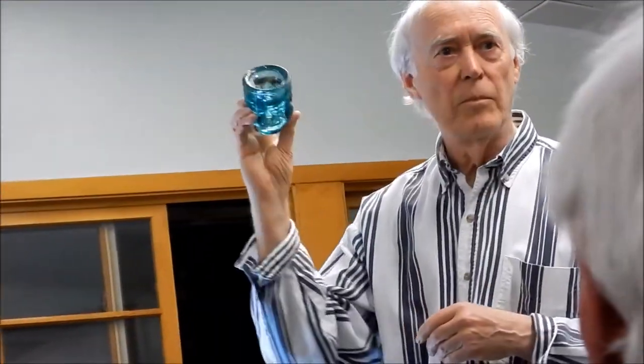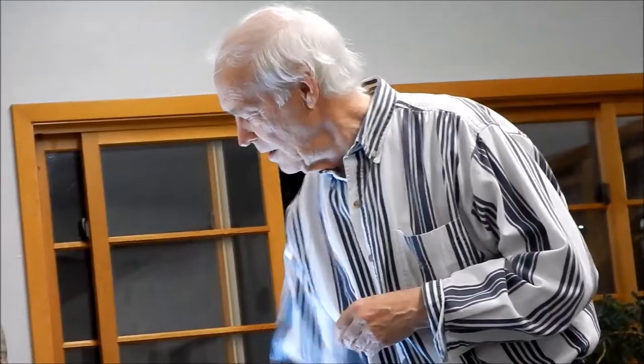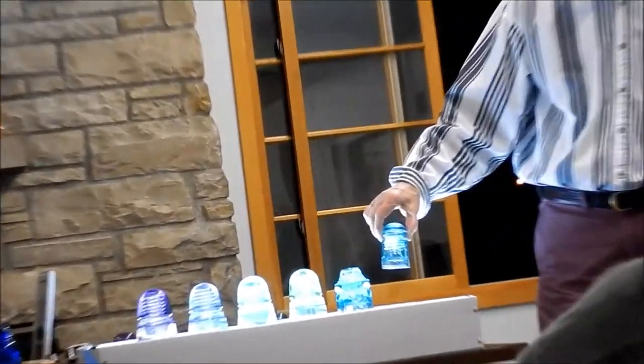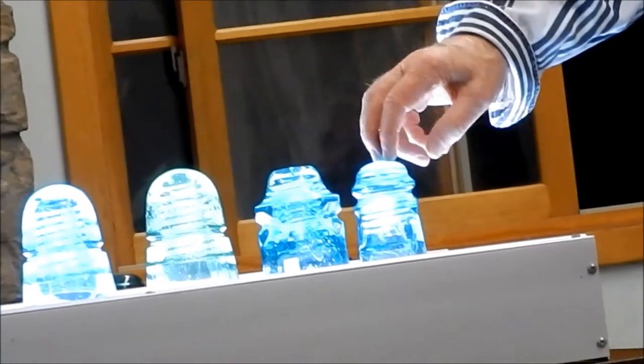I ran across this for a dollar in a junk shop. Very fortunate. This particular insulator is quite scarce. It's a pony from California Electric Works. I don't know if you can see the CEW on the embossing. One of the real rare sought after ponies.